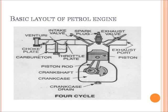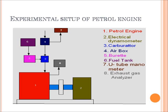The power can be obtained from the crankshaft and the exhaust can be removed through the exhaust valve. This is the experimental setup of the petrol engine, where the petrol engine is coupled to the electrical dynamometer to measure the basic parameters.